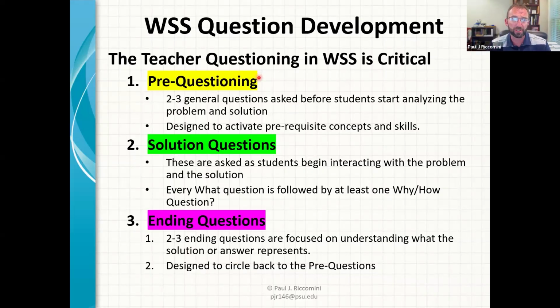So the pre-questions are designed to prime the kids. So before they even see the solution, you're going to want to ask them a couple of questions. So in my example with the parallel lines and the transversal, I might lead with, hey, we're going to do a work solution activity today. We've been working on parallel lines and transversals. What are some things that we need to know? So you're trying to get the kids primed. So, oh, there's angle relationships. They could be equal. They could be supplementary.